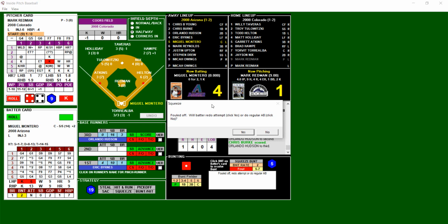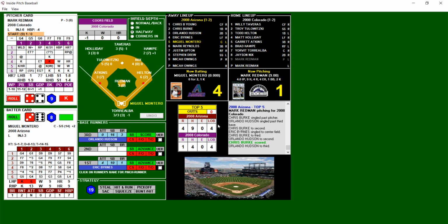No, that is not going to be a redo attempt. And that is going to be, I don't know why, so that is going to be 3-4. That's going to be, that's actually a squeeze attempt. 9, that failed, so we said no on that.